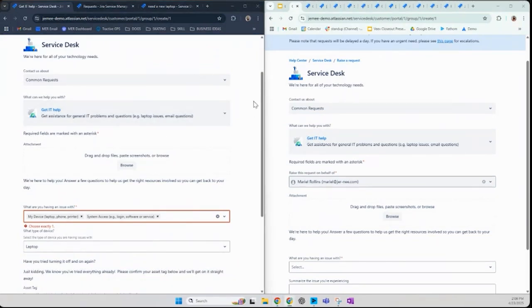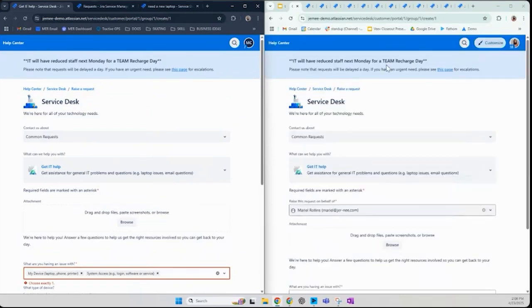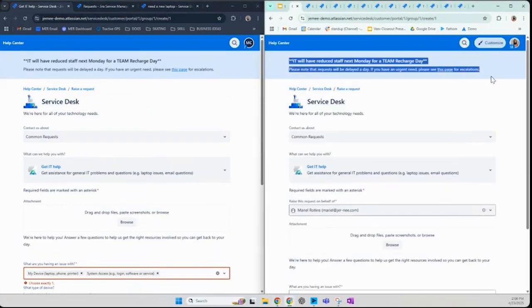Oh, and one thing I wanted to show also at the top here is that you guys can create announcements, such as this one, that's like, oh, we're going to have reduced staff next Monday, so we're just going to be out, so please give us more time to get to it.